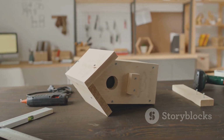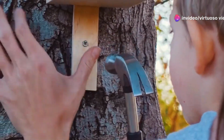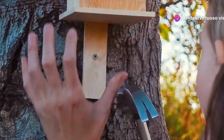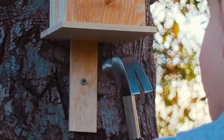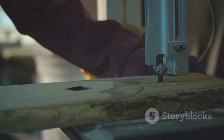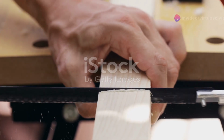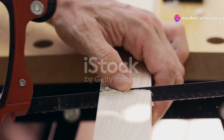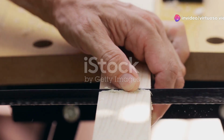Now, let's put those materials to work and build a bird cave. This project is not only fun, but also rewarding as it provides a safe haven for our feathered friends. Step 1. Cut the wood. Using your saw, cut the wood planks according to your desired dimensions. Precision is key here, so take your time to measure twice and cut once.